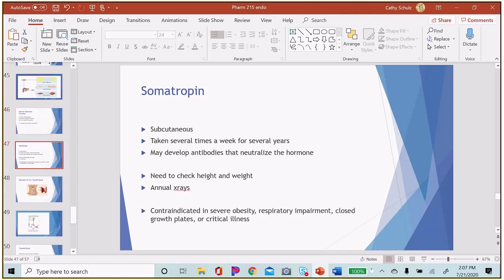So somatropin is expensive. It's a subcutaneous injection that's given 3 to 4 times a week for several years. You give it until the growth plates fuse on the bones. So each bone, the long bones, especially in the arms and the legs, have what's called a growth plate. There's an area right here on the bone that allows bone to grow further. And at a certain age, that growth plate seals. And so even if you give somebody extra growth hormone, their bones can't get any longer. So you're trying to find the children that would benefit from this to increase their long bone growth before the growth plates fuse.